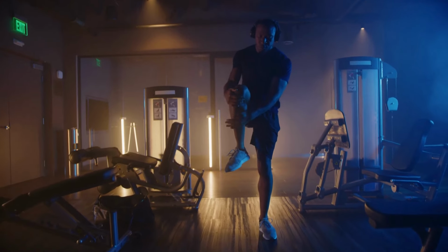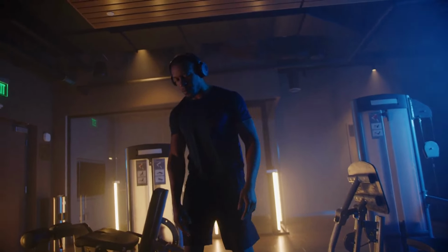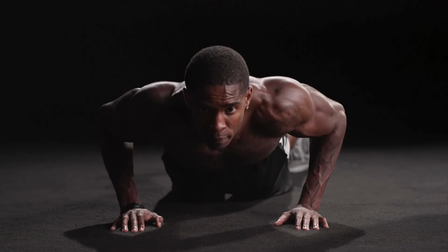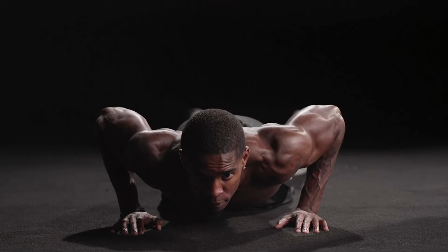Alright, you've completed your 5 minutes of stretching and warming up. Now begin your workout. You will start off by doing 1 minute of push-ups. Although pushing out as many reps as possible is important, your form is more important.